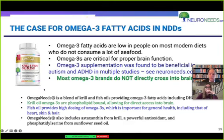Also in Omega Needs, what we do is we add phosphatidylserine from sunflower seed oil. There's very little sunflower seed in there. It's chemically removed from there. Phosphatidylserine is another phospholipid that's needed for brain growth. Goes directly to the brain. So this is a krill and fish and sunflower seed mixture. It's really 3 products in one. That I also recommend for anybody with a neurodevelopmental disorder, including autism.